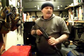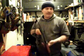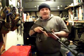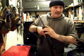Of course, we've already made sure again that the chamber is empty. There's no magazine in it. There's no round in this gun. After we've checked to make sure that it's empty, we squeeze the trigger, and then we go ahead and remove one pin.